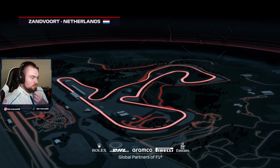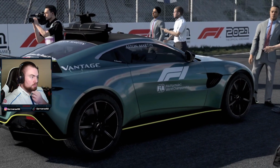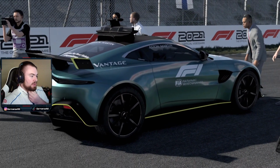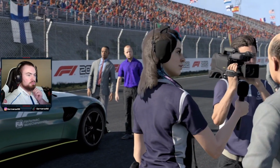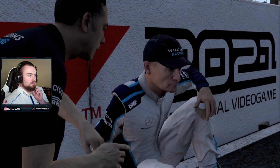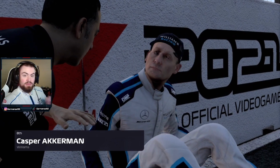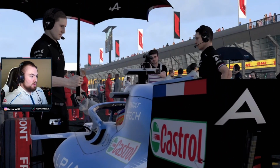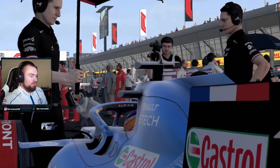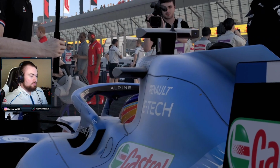And so here we are, Zandvoort. Nice Aston Martin, beautiful car. If there's one thing you can count on, it's the incredible atmosphere the Dutch fans provide. The sea of orange shirts is as much a part of the Grand Prix as the track itself. He's 8th. That's not too bad, I suppose. All eyes on Williams' Casper Ackermann. He'll be looking to turn things around, right here in front of his home crowd. We look at the Alpine racing team there.